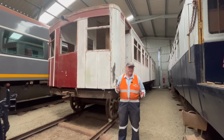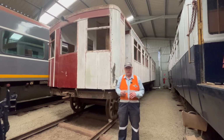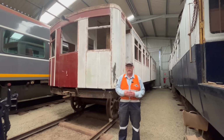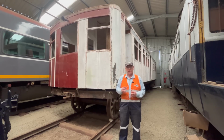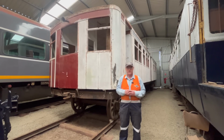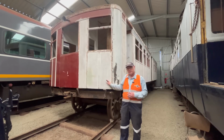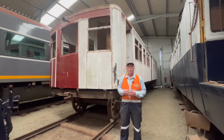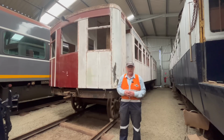They ran all over Victoria when they entered service in that 1926 period through to 1954 when they were all taken out of service. Indeed, 70 years ago this year, 53 ran the last passenger service between Yarram and Pakenham in the Golden Valley when it was then withdrawn from service.